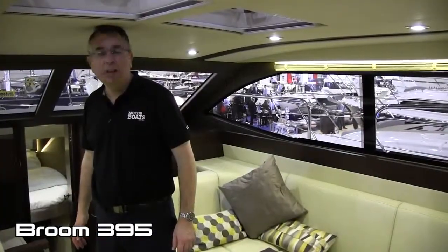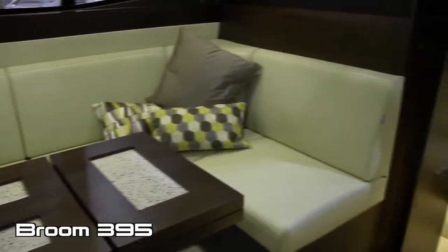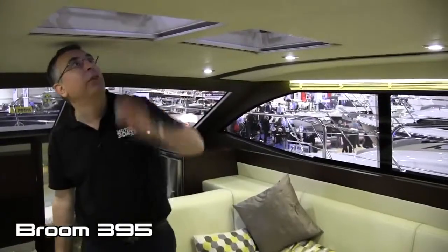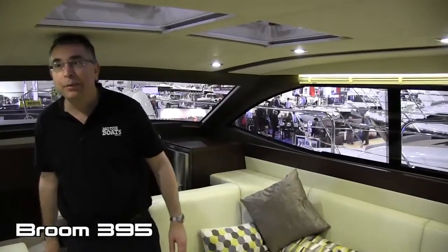So down here in the saloon, they've gone for a slightly more contemporary look to the upholstery and to the woodwork. Everything's a little bit sharper edged and a little bit more modern. They've also put these big skylights in the roof just here, which let a lot more light into the boat and again just brighten everything up.